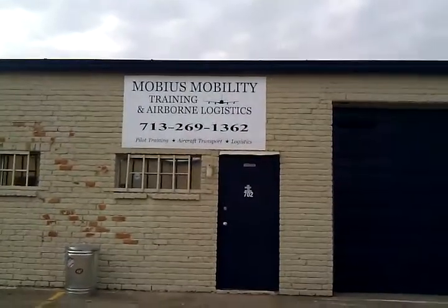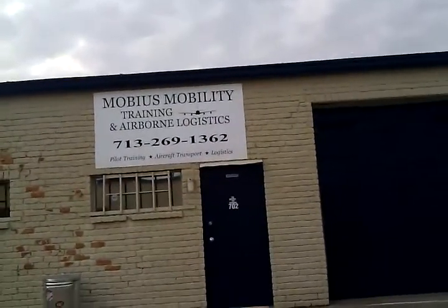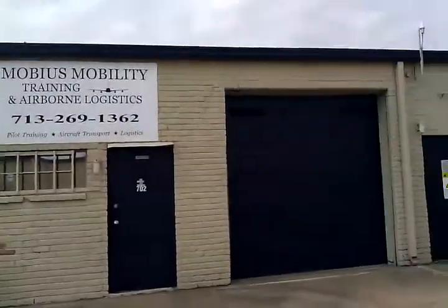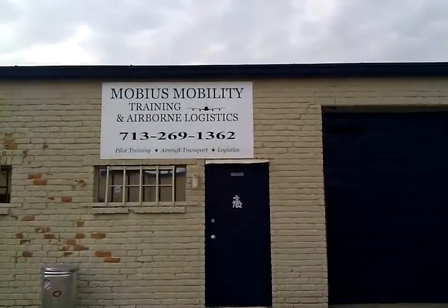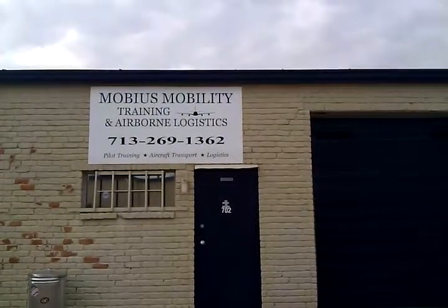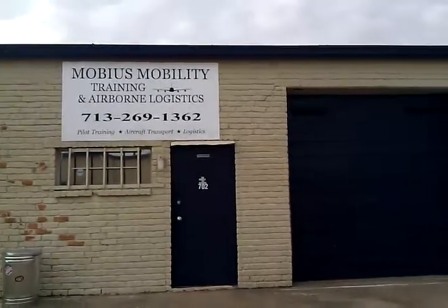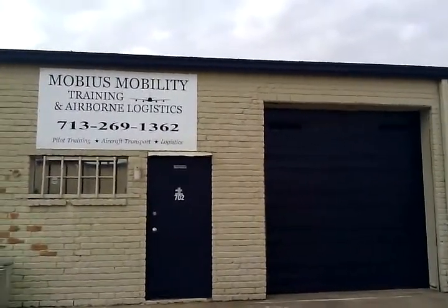Aircraft transport is being able to basically move aircraft around for brokers. And then the last part, logistics, is my long-term plan, which is to integrate airborne logistics into my overall business. But this is it right now.